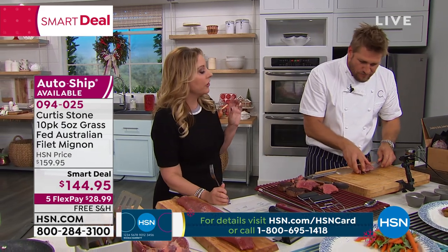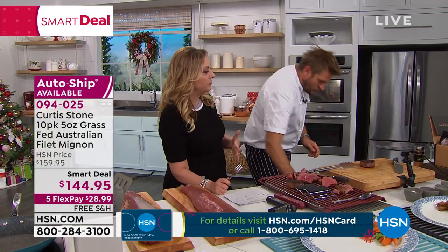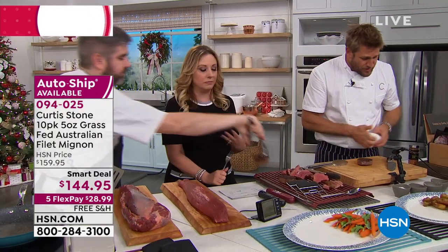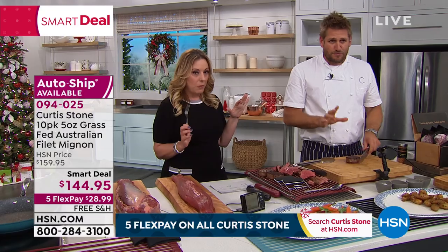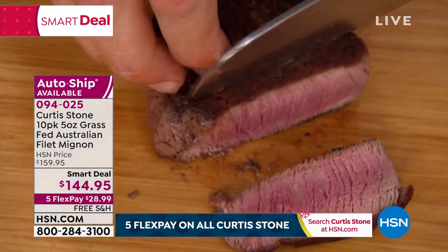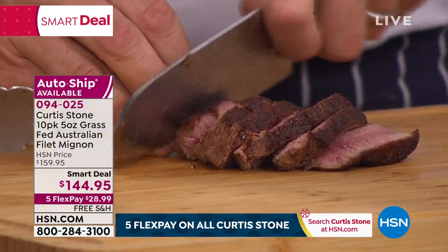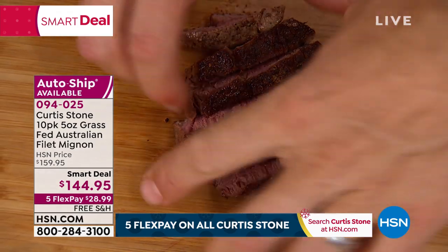And I think you're right, because having it rare, if you have a lesser cut of meat, you don't want it, it gets too dry. It sure is. So, incredible. 5 ounces, perfect for portion control, by the way. Watch what I can do here. I can cut 1, 2, 3, 4, 5, 6, 7 gorgeous slices of beef.